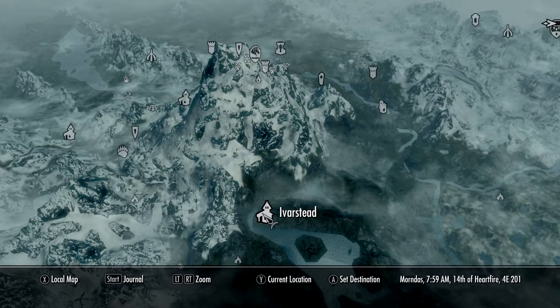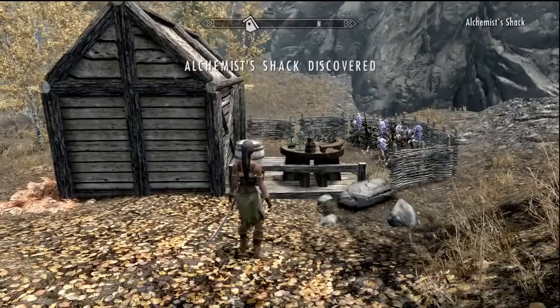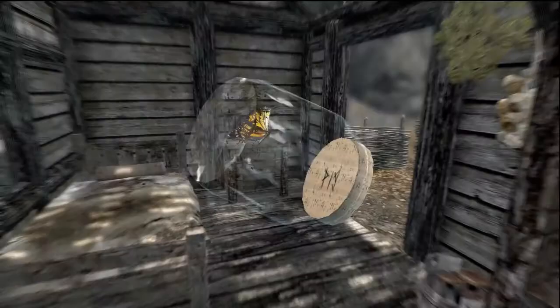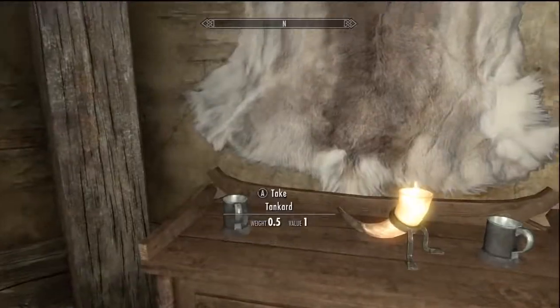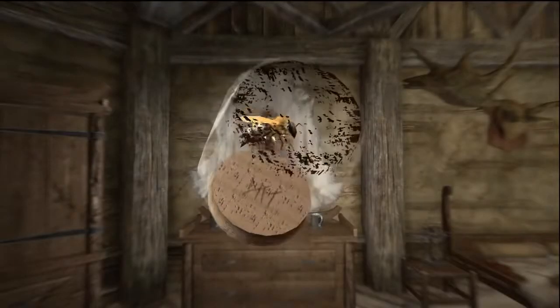In the alchemist's shack, directly south of Ivarstead, in an old bookshelf, there's the butterfly's jar. In the Golden Gold Estate, on the biggest island in Lake Honrich, in the main bedroom on the shelf next to the bed, rests the beast jar.